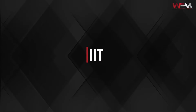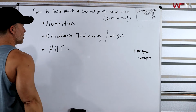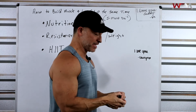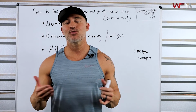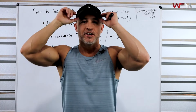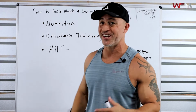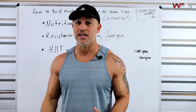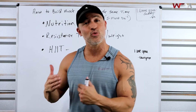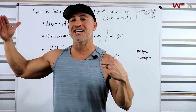Number 3 is HIIT. So basically HIIT, high intensity interval training. So this is the type of cardio I recommend. I don't usually recommend hanging out on a treadmill or a bike for 45 minutes. I don't like that type of cardio because basically you're working your heart, your cardiovascular health, which is great, which you're still gonna be doing when you're doing your resistance training anyways, but you're not really burning a lot of fat. You're wasting a lot of time actually. It's a lot better to do a 15 to 25 minute HIIT session. And if you do that, you're gonna be burning fat throughout the entire day.